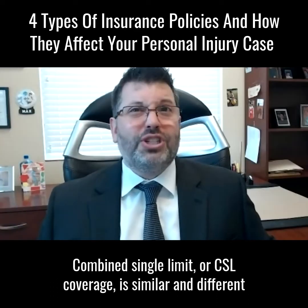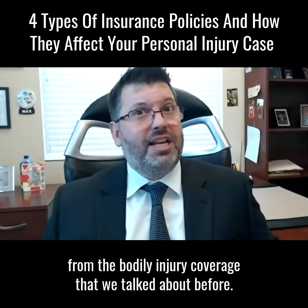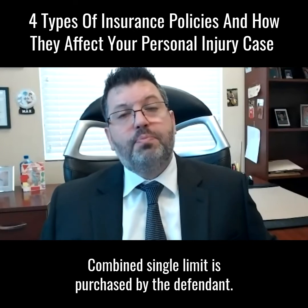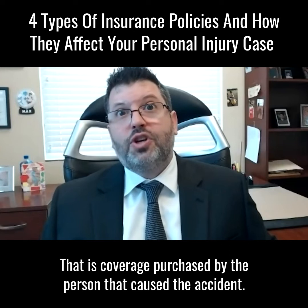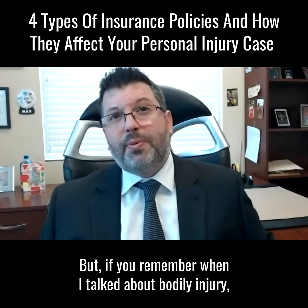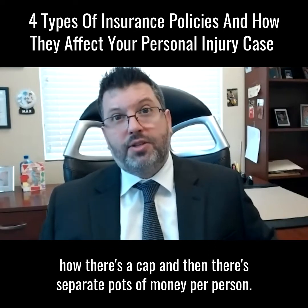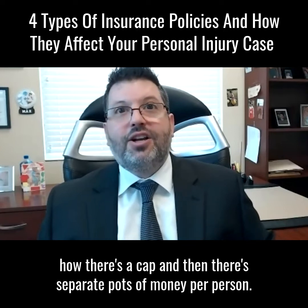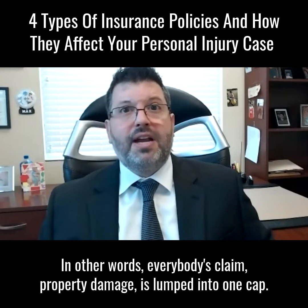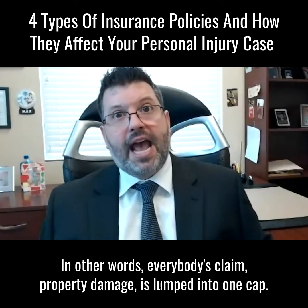Combined single limit, or CSL, coverage is similar and different from the bodily injury coverage that we talked about before. Combined single limit is purchased by the defendant. That is coverage purchased by the person that caused the accident. But if you remember when I talked about bodily injury, how there's a cap and then there are separate pots of money per person, a combined single limit doesn't have those separate pots. In other words, everybody's claim, including property damage, is lumped into one cap.